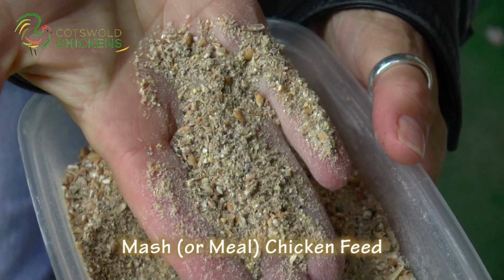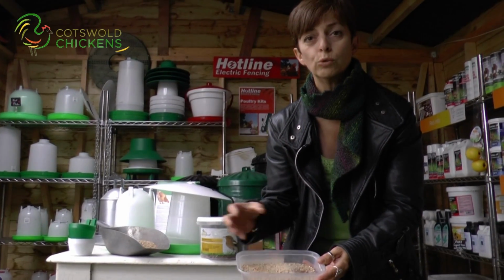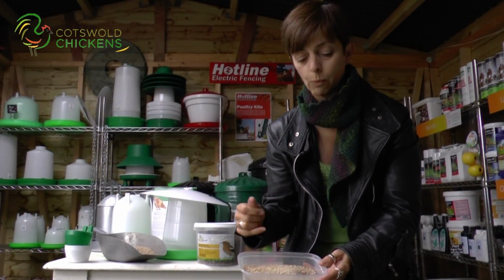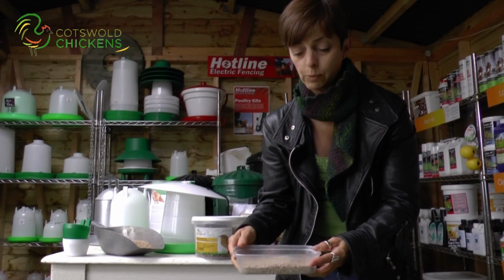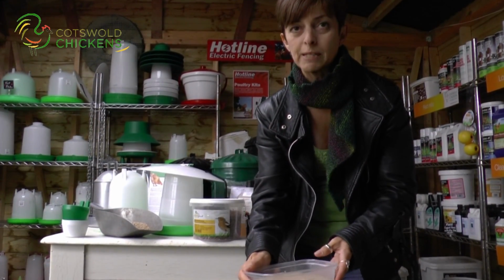And of course, as you know, with grains and feed, if it gets wet, there's a health implication in that the mould that grains produce when they're wet is very toxic as well. But you can see that there. Some people like to feed that. They just like the fact that it keeps the chickens busy picking all the bits out.